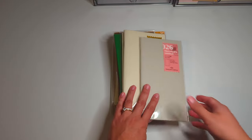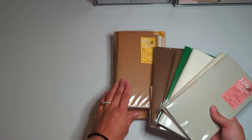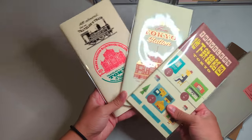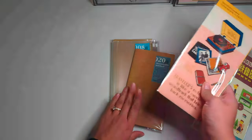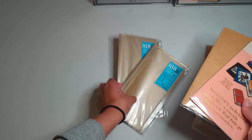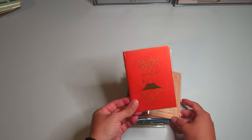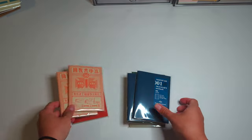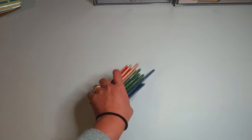I've stocked up on just some inserts, just a variety. Again, some to give to my sisters, and these are just some Tokyo ones. Some more inserts, and some passport ones. This is a cute airport edition one. Some train ones, and then just some regular ones.